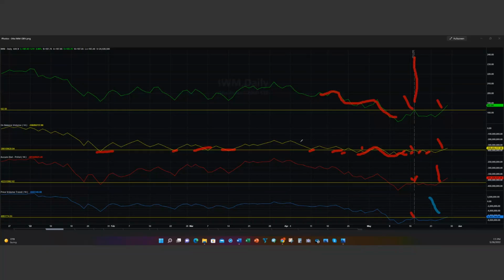So, institutional investor, know that we are watching and we see you when you are accumulating. You cannot hide from us. Our indicators work. They cannot fail and they will not fail.